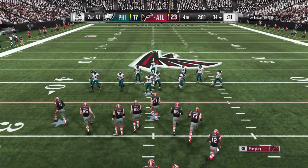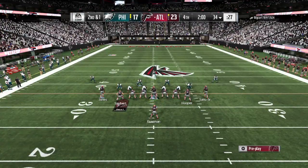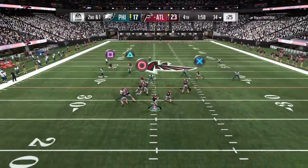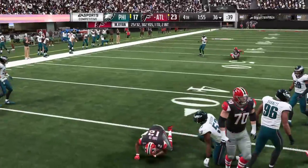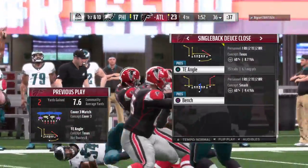Another yard would probably put this thing in the books. It's 2nd and 1. Now Ryan on 2nd down. Getting it out left side to Sanu. 2 yards on the pickup there, but it's enough to give him a new set of downs.